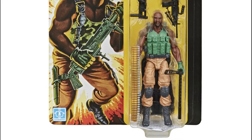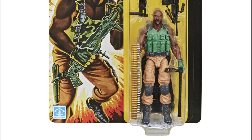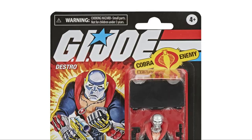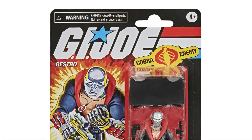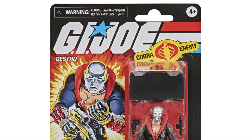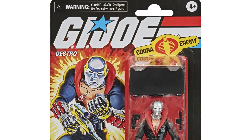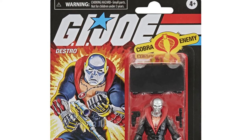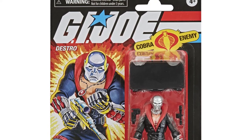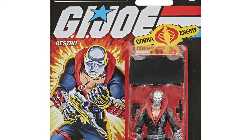So, I am looking at a picture of Destro version 29, 2014. It's one of the last figures that came out. I am hard-pressed to find the differences between these two figures. Other than some minor, and I do mean minor, paint applications, this figure looks verbatim the exact same. His boots are gray instead of black. His paint apps on his chest are different. Gloves are silver instead of black. That's it. Maybe his missiles are a little bit more detailed.